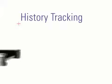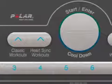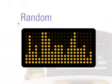Custom workout programs, personalized user presets, workout history tracking, and the workout variety you need to stay motivated and stick with your exercise plan. Life Fitness treadmills offer up to 18 different pre-programmed workouts, so you'll never get bored and never want to miss a workout.